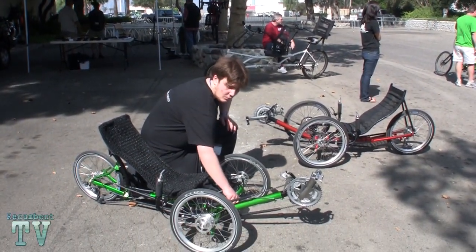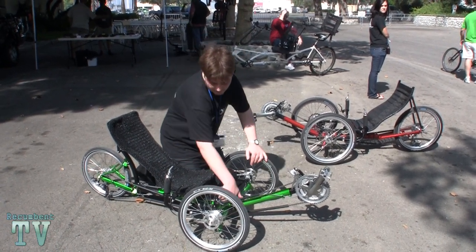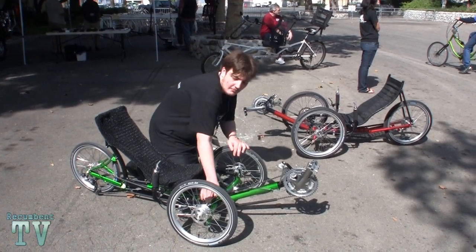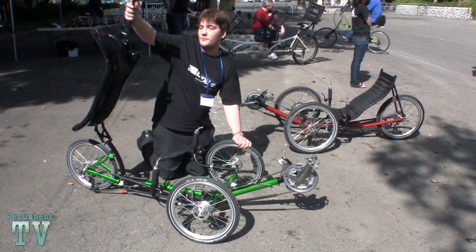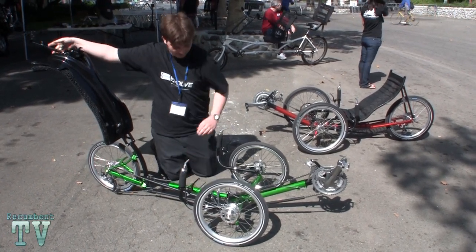This trike just has one quick release down here. That's the only quick release on the entire bike. Push button here, just to keep everything in place. And also you can put it back together and it clicks when it's in the right position. Now you slide the seat forward and there's a bracket here which stops the seat from rotating.